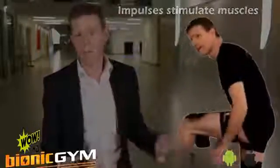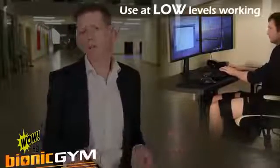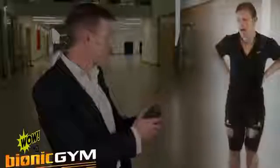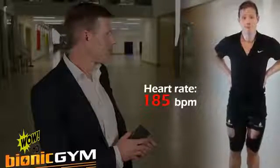You can use it at low levels, the equivalent of walking. You can burn calories at work, maybe to slim down. You can train playing video games, or if you're fit, you can do an intense workout. My heart rate is 185. It's pretty good.